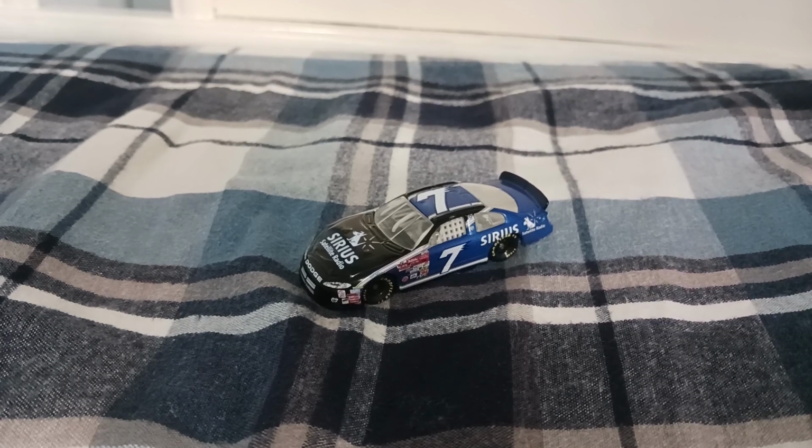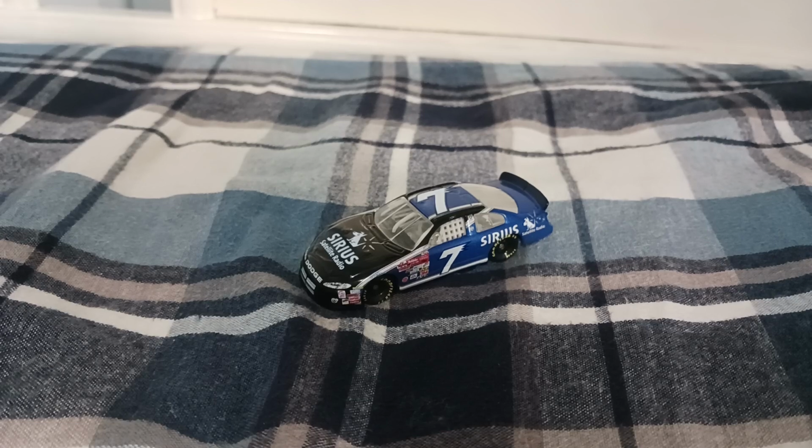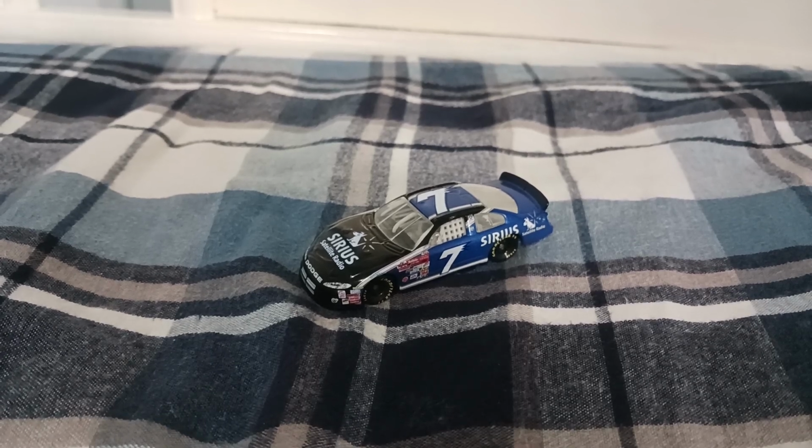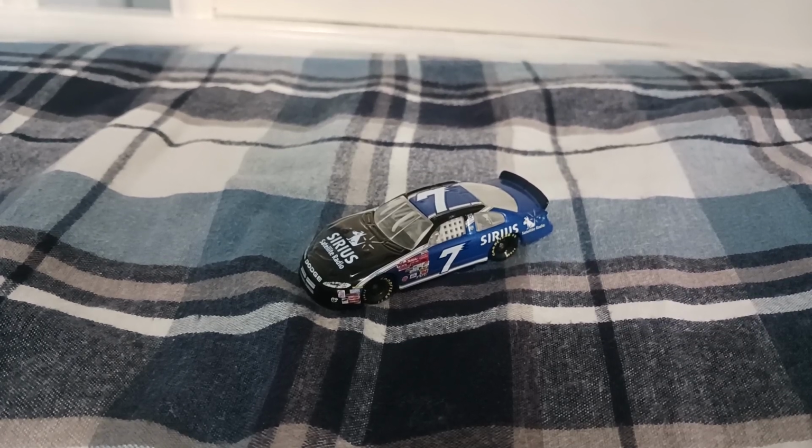I'm just going to look it up. Sirius satellite dog NASCAR. What was the name of the dog? I'm sorry for the awkward silence, I'm trying to look. Yeah, I still don't know the name of the dog. I'm sorry, guys, I really am. I'm not 100% sure. If you can, comment the name of the dog down below in the comments. I will pin your comment.